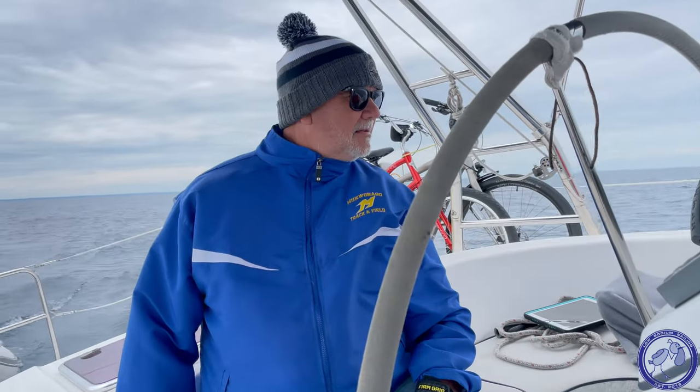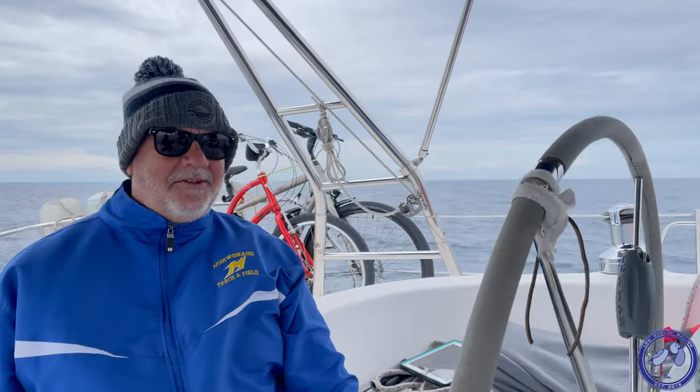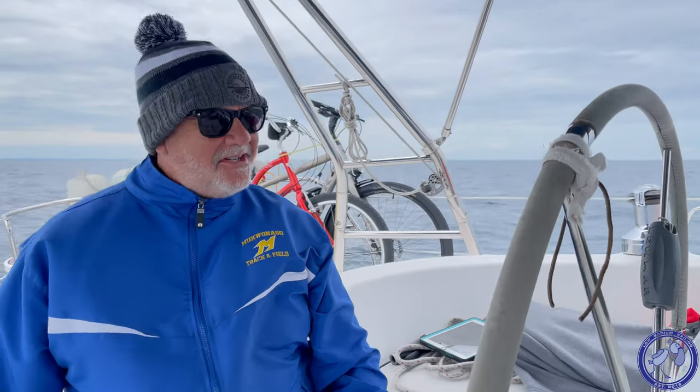Alright, so this is the captain of the ship. My dad. So what's going on here? Well, we're on a port tack. Kind of almost full and by or close reach. We're going to probably make it somewhere around Bunnington and then head north to Beaver Island.